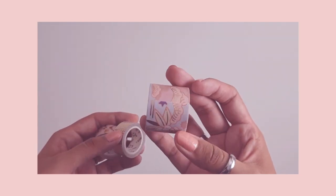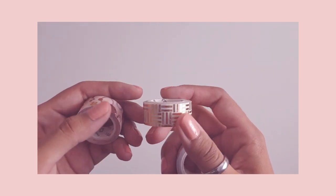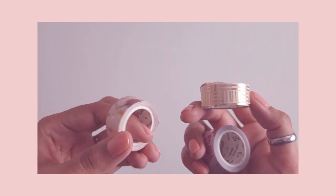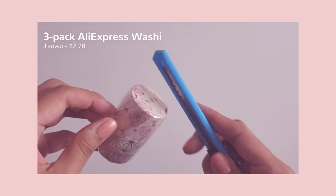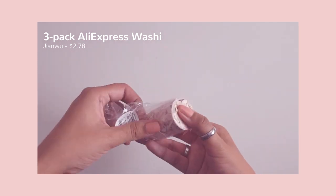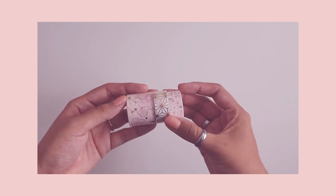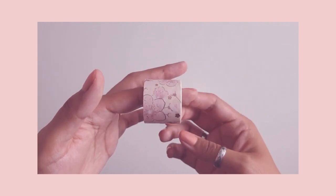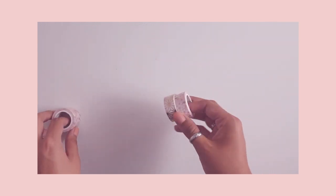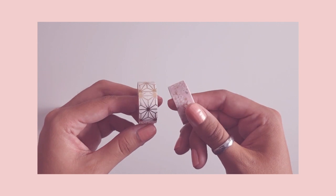I bought this one, and then I'll show you the next one in just a second, but I'm obsessed with the florals. And the gold foiling, of course. I know that's the theme throughout this entire haul: gold foiling and patterns and things like that. So yeah. And then this is the second set of the Sakura washi that I bought. You can see the tiny little gold foiled flowers on them, and it just looks beautiful, doesn't it? And that's pretty much it. They're pretty pink pastel, soft colors.